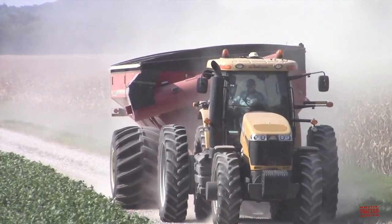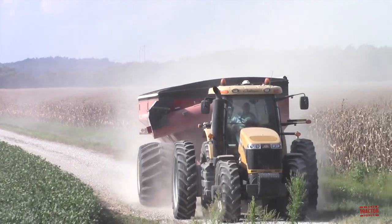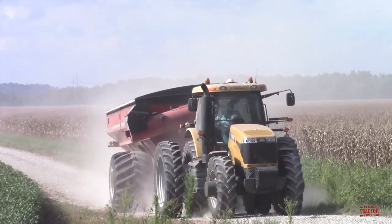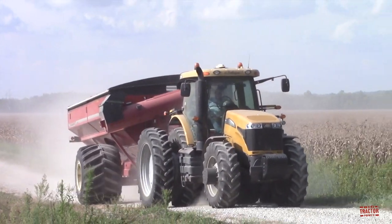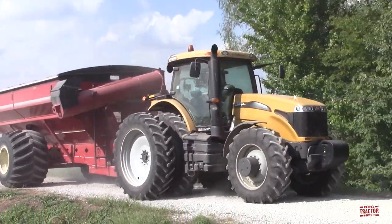$300,971. The tractor is operating an Unverferth 1110 grain cart, first introduced in 2006, offering 1,100 bushels of grain hauling capacity, and it unloads at 840 bushels per minute.